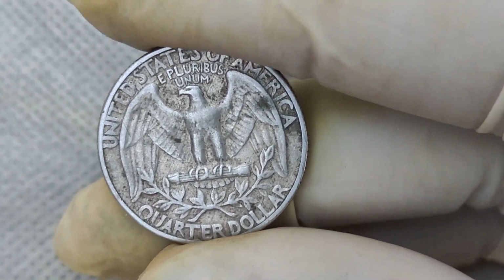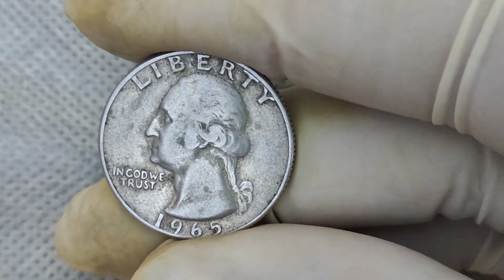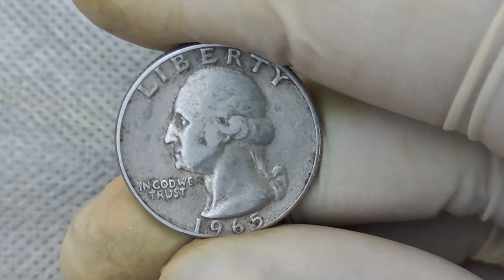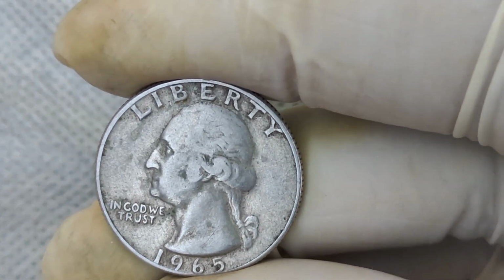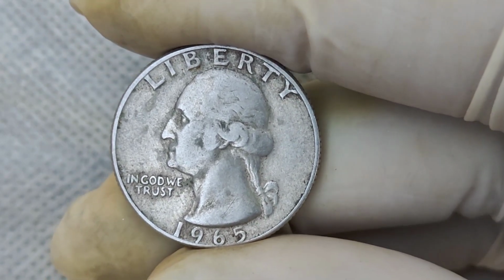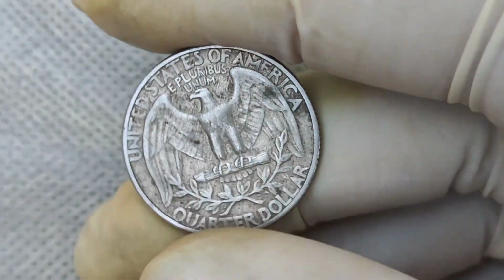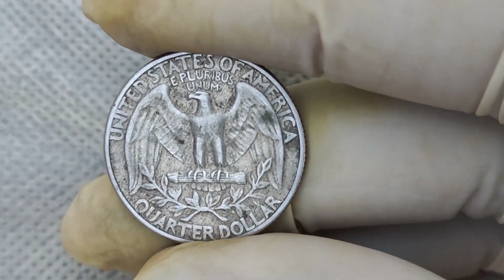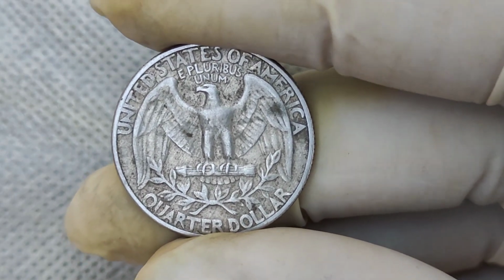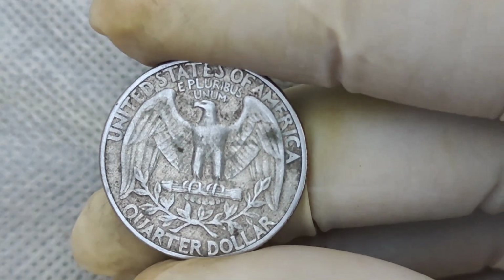Let's take a closer look at the history, rarity, and current market value of this fascinating piece of American numismatic history. To begin with, let's talk about the Washington quarter itself. The Washington quarter, first minted in 1932, honors George Washington, the first president of the United States. Over the years, this coin has undergone slight modifications, but the design has largely remained the same.